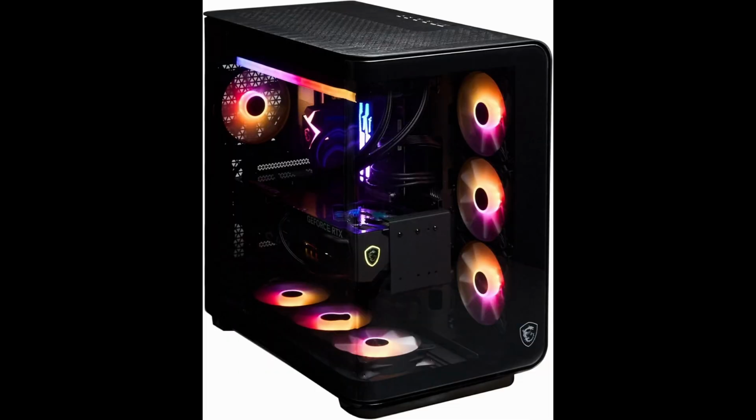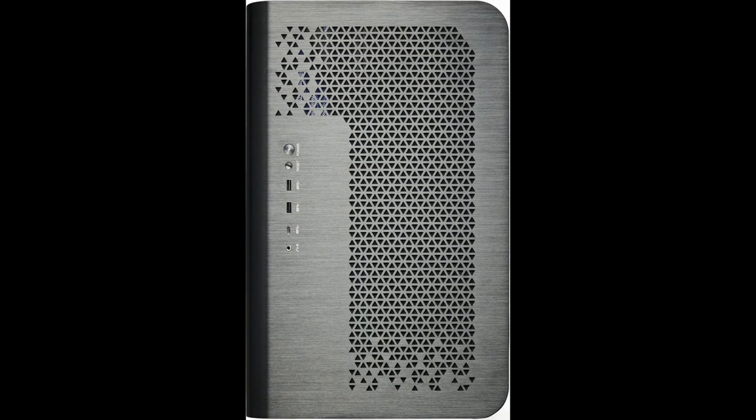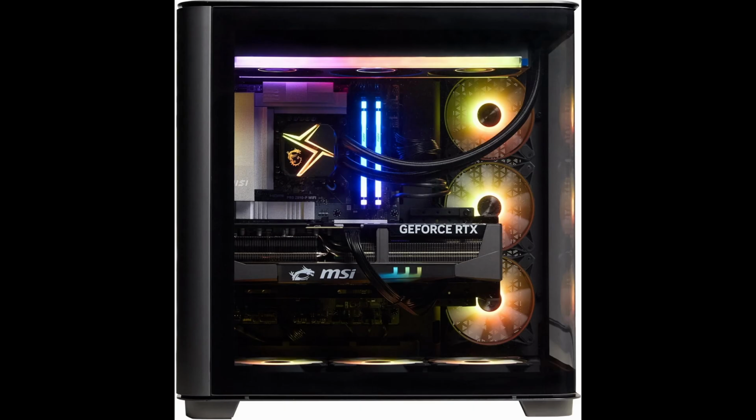On top of performance, MSI and Excalibur PC provide peace of mind with a 1-year MSI USA warranty covering parts and labor, plus lifetime technical support from Excalibur PC. This means you have expert help available whenever you need it, making this a worry-free investment.